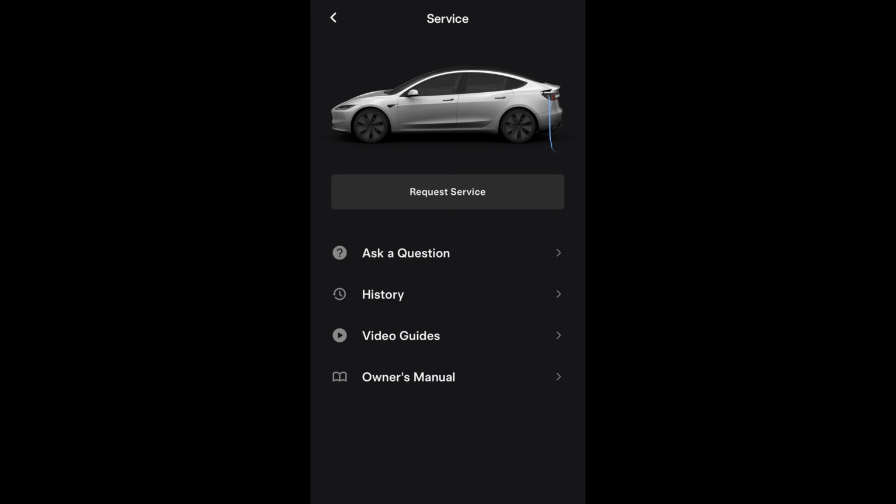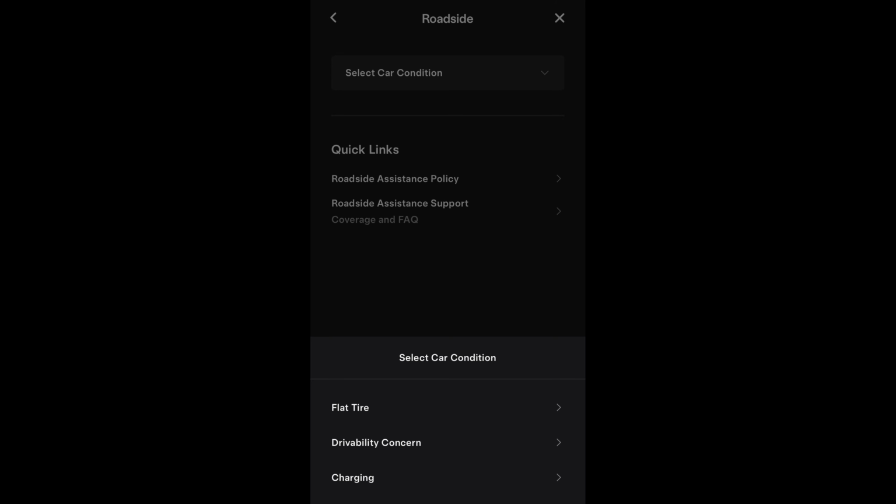There's also the service, so if there is anything wrong with your vehicle, you can just set your service appointments all through the app. And then also is the roadside, so if you do need roadside assistance, everything again is done through the app.